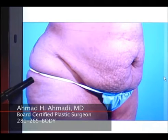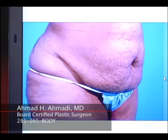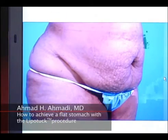Interesting. That's what happens. So what I ended up doing for her was the Lipo Tuck. Started by doing an aggressive amount of liposuction on the sides, removing the skin on the sides first, which is different. How much skin did you remove on this woman? Looking at it with the pen, show me. Pretty much from here to here, which is almost a whole foot. All of that skin, you cut it out. All thrown away.